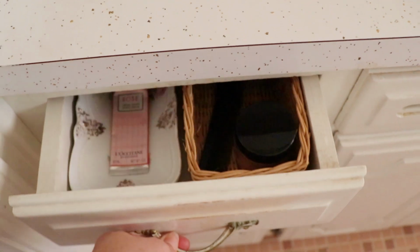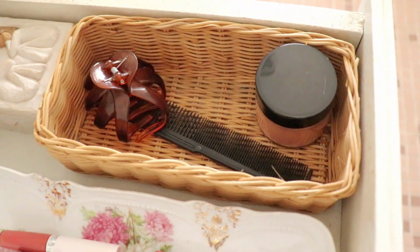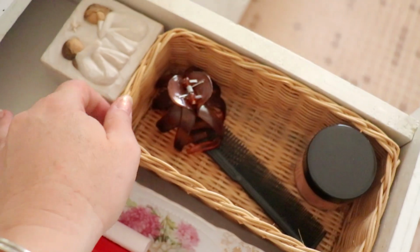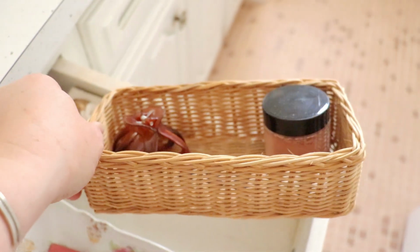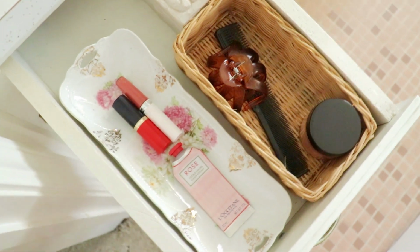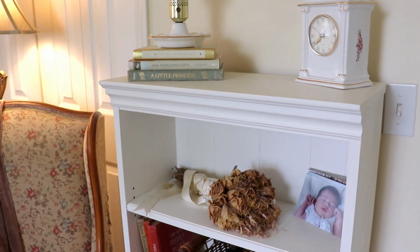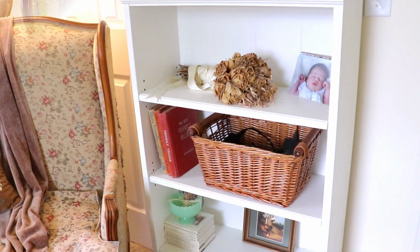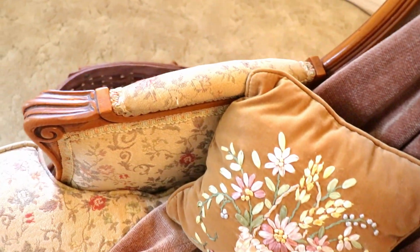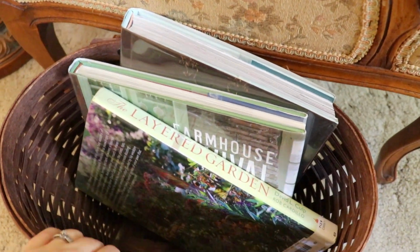As promised, here are 3 ways we use baskets in our home. This long, rectangular, shallow basket is perfect for organizing items in our bathroom drawer. On a shelf in my office sits a basket holding cables and chargers for camera batteries and my headset. Within arm's reach of this cozy reading chair is an antique handmade basket with leather handles, ideal for storing inspiring books.